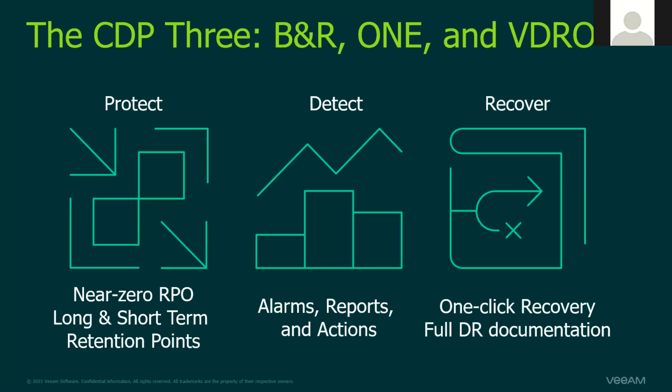So it's a great way not only to keep track of CDP and how it's doing, but to keep track of the rest of your Veeam backup and replication environment as well. Now we can add Veeam Disaster Recovery Orchestrator on top of that. And a lot of people like to ask me, well, backup and replication, I can go in there and hit the button. What's the difference between doing that and Orchestrator?